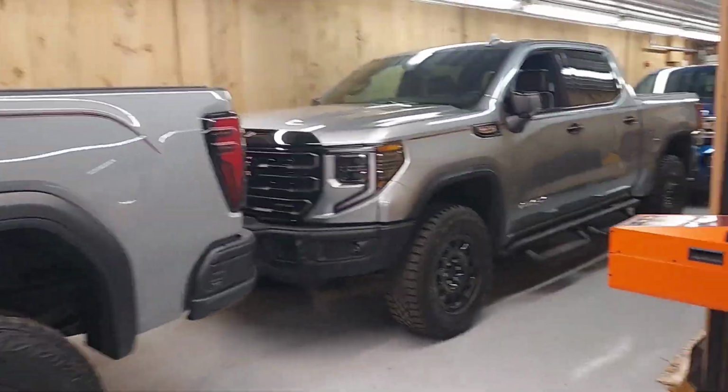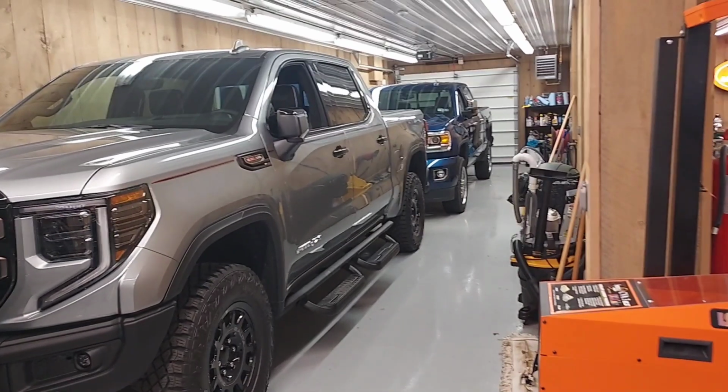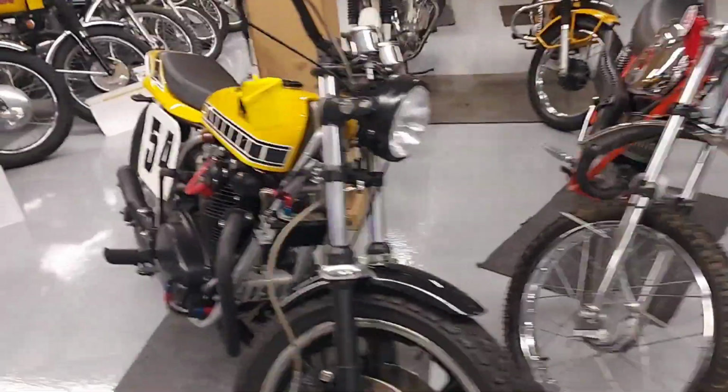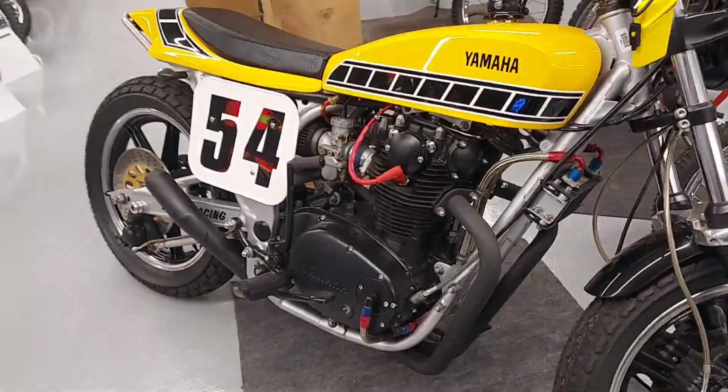Big toys. Do they ride or drive them? I just use the blue one in the end a lot. It's bigger motorcycles. But these are new. These just came a couple of weeks ago. I don't like big vehicles. I like them when I need a big truck. I'm going to show you my truck.